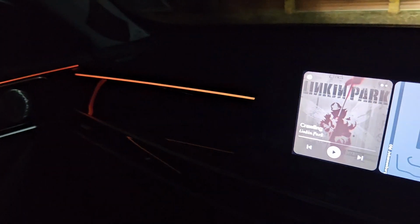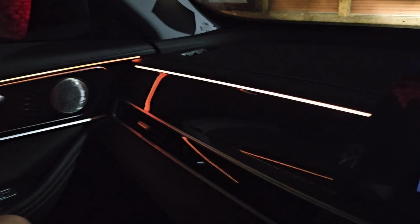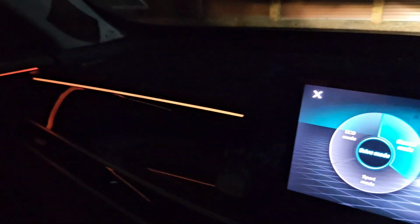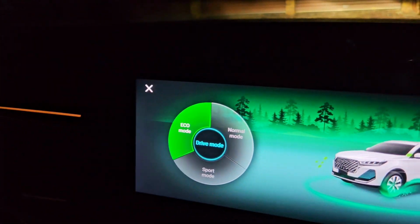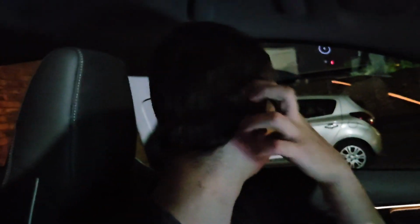And then obviously we've got the lights over here. So now it's currently set to go according to the colors. So if we change the mode, it's supposed to change. "Economic mode entered." Okay, I think I was playing around with the settings here earlier, showing my little nephew.